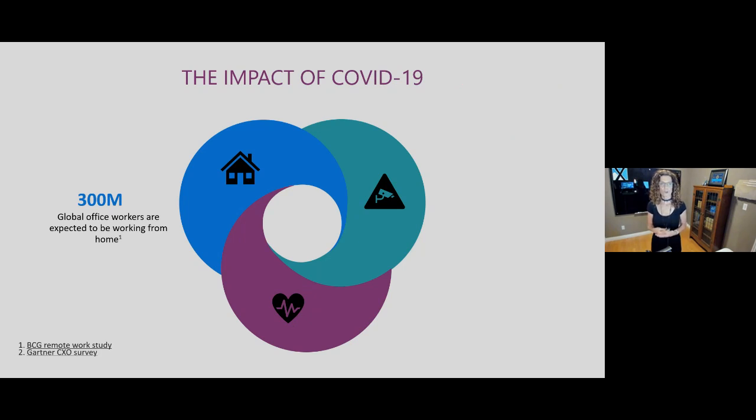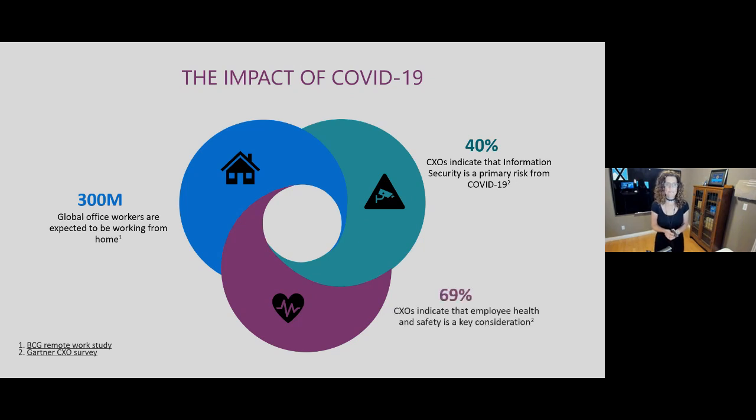Now, the impact of COVID-19 and working from home has put an interesting spin on this. Now more than ever, there are more people working from home. So 300 million global office workers are working from home right now. 40% of CXOs indicate that information security is a primary risk from this COVID-19 pandemic. However, they're also concerned, of course, about employee health and safety. So it's a balanced concern, but it's a concern nonetheless. And one we can do something about, and what I'm going to address is that 40% in the corner there.